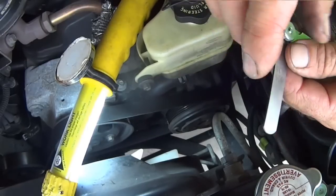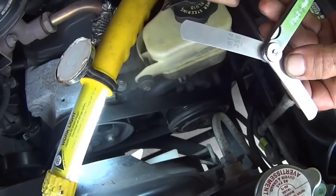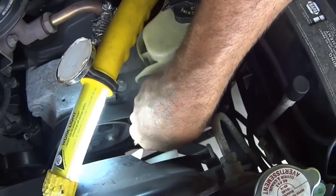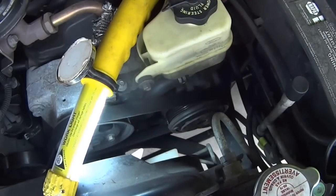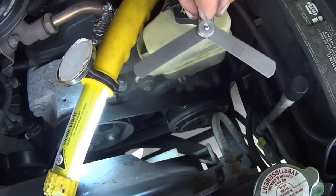Now, we know that the big one won't fit, so the gap isn't too big. And then here's the 0.014. Without bolting it down, you should bolt it down, but you slip this in here, if it will, see, and it just barely fits. It's a tight fit. And when I bolt it down, it doesn't move much, but I checked it. That's how you check your air gap.